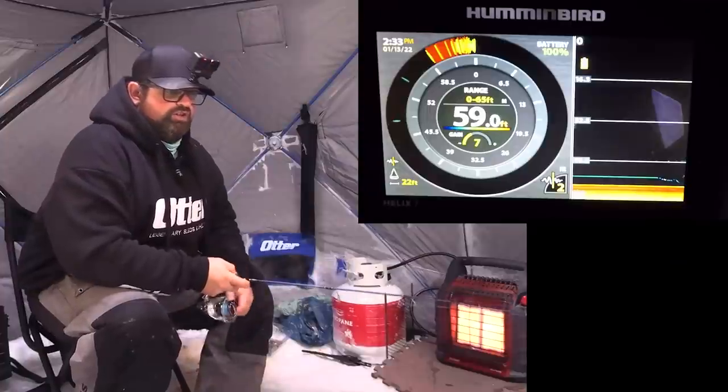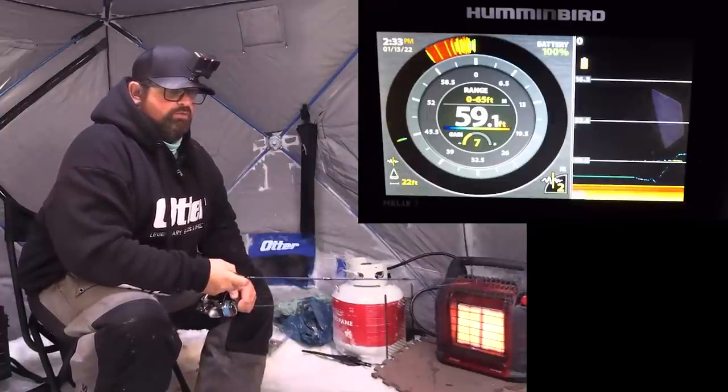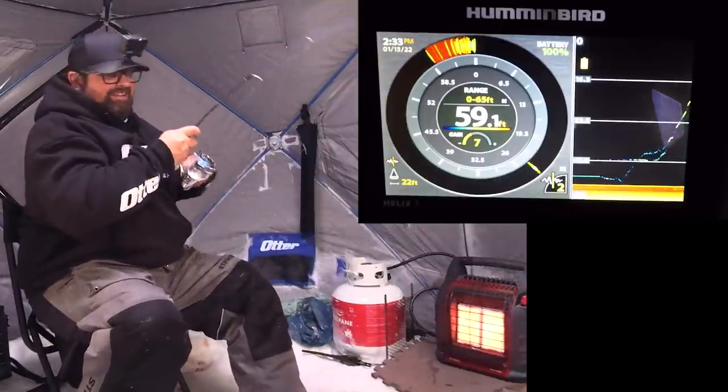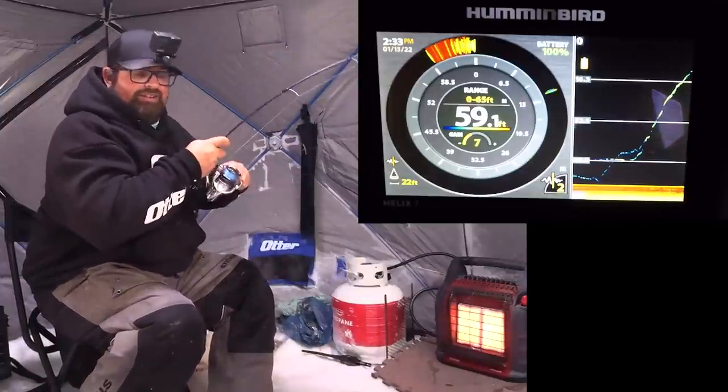Oh, there's a fish flashing in here. Just below 45 feet. Oh yeah, here it goes, look at this. Come on. Nice. Pretty sure it's small, but wow. They are definitely aggressive today.